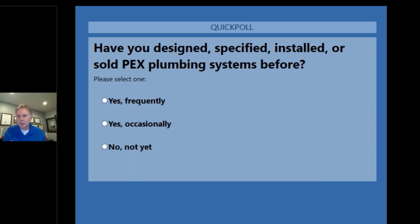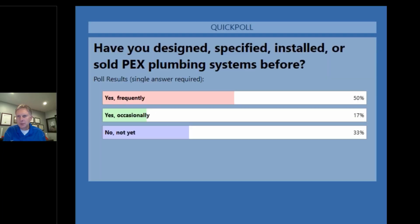All right, thank you everybody for responding. Let me close this and share the results. So, interesting bell curve. We have 50% of people saying yes, frequently. So you've already got a lot of experience. Hopefully you're still learning something here today. 17% saying yes, occasionally, and 33% saying no, not yet. So that's fantastic. We've got a really diverse audience, it looks like. So we appreciate that, everybody.